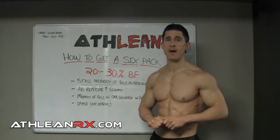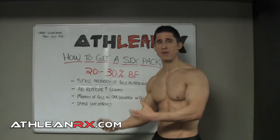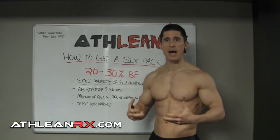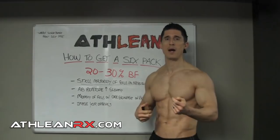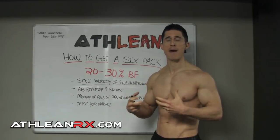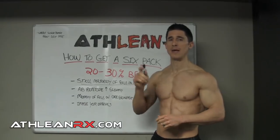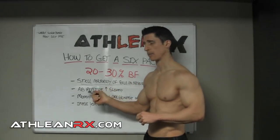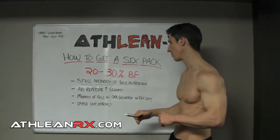This is something I talked about a lot here at ATHLEAN-X. When you're doing your bent rows, when you're doing your squats, engage your core. Be aware of it. Try to hold it and activate it throughout the rep so that you have that stability carrying through. That's going to go a long way towards helping you build that foundation for your six-pack as you continue to strip away this body fat.